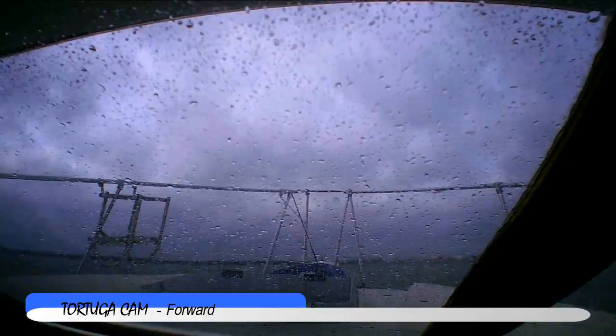So once out into Southampton Water, I'll have to open up the throttle and get her up onto the plane as quickly as possible. Yeah, the engine's really singing quite nicely now. I'm topped out at just over 17 knots, 17.4 knots. That's also into wind, quite a heavy swell coming towards the boat as well.